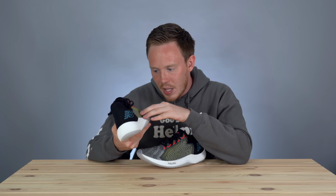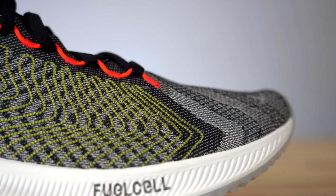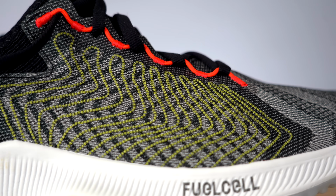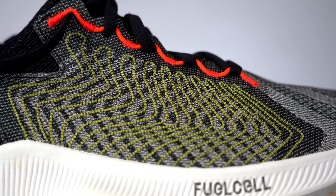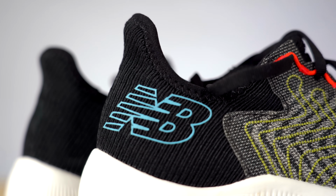You've also got this slightly thicker, more plasticky feeling thread woven into the midfoot of the sneaker, which should give you a little bit more containment and stability, which I like a lot. Plus, it looks pretty nice. I actually think I prefer this visually to a midfoot cage. You've got a pretty solid internal heel counter, which provides some nice heel lockdown, and then a nice pop of blue with the New Balance logo.